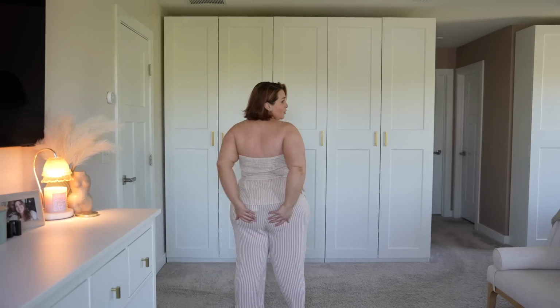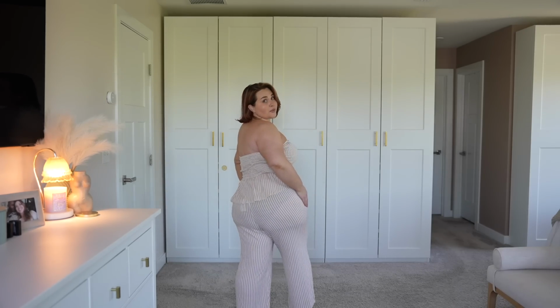Okay, let's talk about this one. So again, it looks like a set. This one, however, is sold separately. This is just like linen, very thin, very see-through. I think you can see my underwear through there. You can certainly see the tag through it. Maybe like a beachy moment, or make sure you have nude undergarments on.